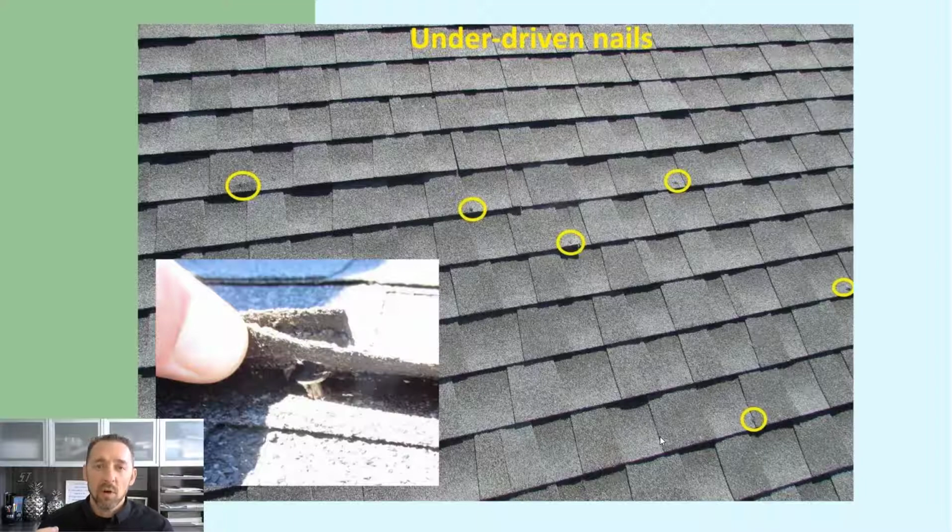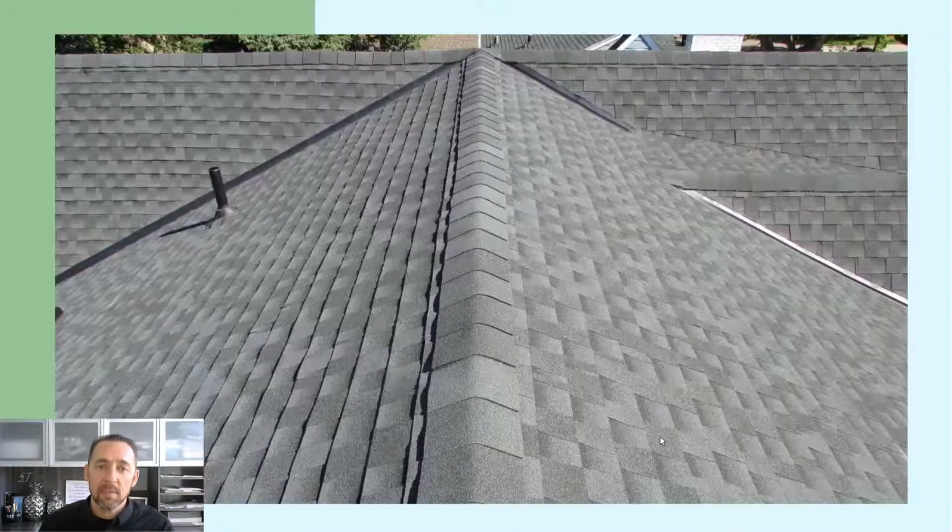These nails were underdriven. Now this isn't nearly as serious of a defect because you can quickly spot the underdriven nail. Someone could go through, lift up the shingles, pound the nails down, maybe even use a little dab of sealant to stick the shingles back down. This is not that big of a deal.